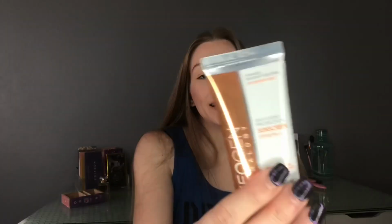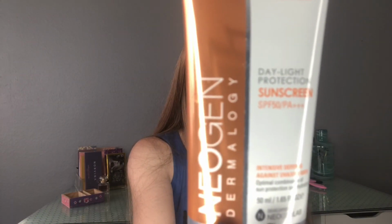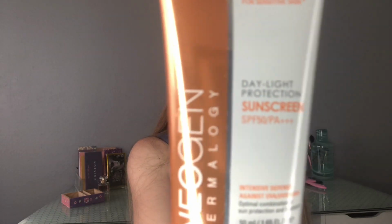Now we're going to sun protection, and I went ahead and picked up something brand new to me. It's from Neogen Dermology, and it is a Korean skincare brand. It is the Daylight protecting sunscreen, SPF 50 triple plus, something to that effect. Everything on the back is mostly in Korean. There is a small passage that is in English that I'll read to you now.